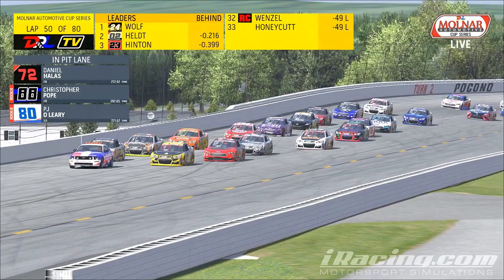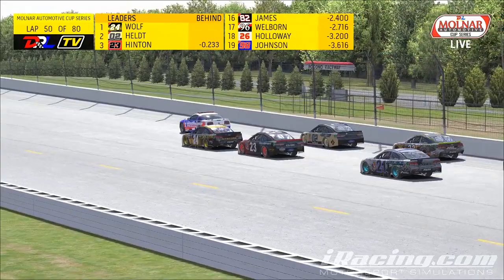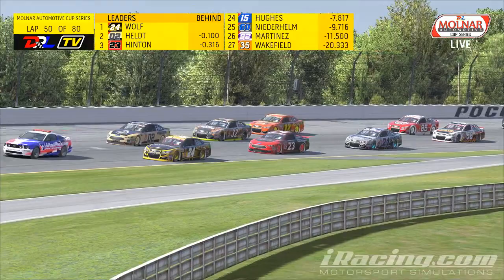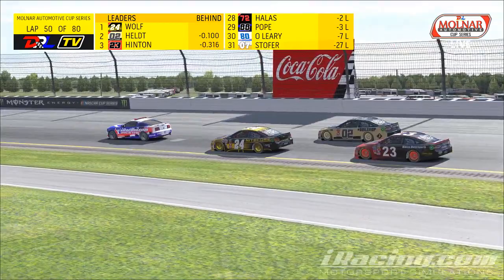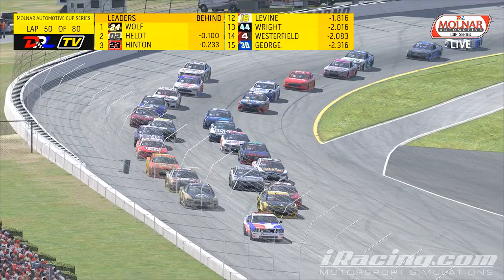I'd like to point out, Martin, if I pull these unofficial results back up, oh, my little symbols aren't there for some reason. Well, anyway, the very first driver in a Toyota Camry is all the way back in the 12th position. We got Justin Levine back there in 12th driving a Camry, Daniel Holloway in 18th in a Toyota Camry. And the race is significantly dominated by the Chevy SS here. We got two Fusions up in the front, Joseph Helton and Eli Hinton in second and third. But our leader is also driving the Chevy.